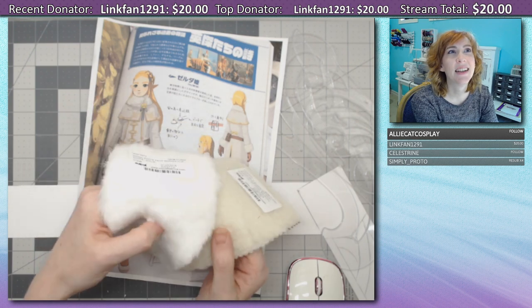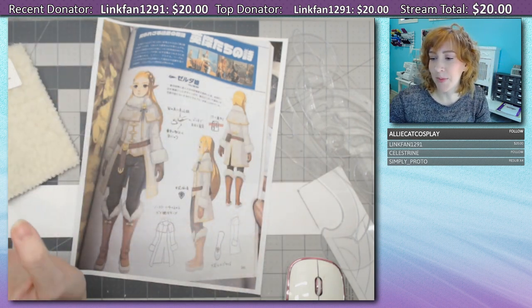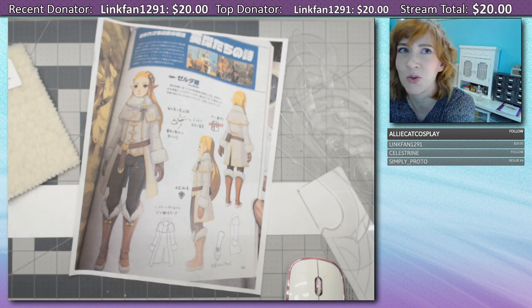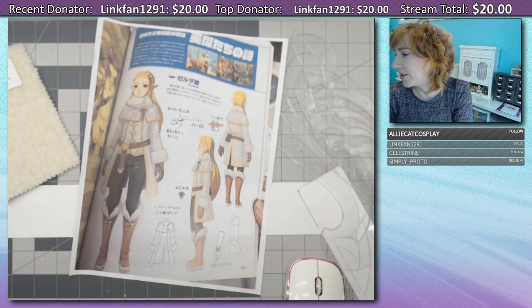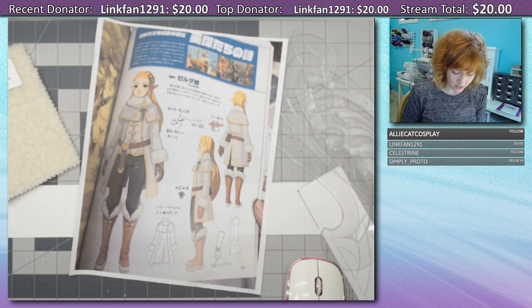Yeah, looks like Sherpa wool. I'm going to write that down and try looking that up, because I'm still looking for the perfect wool. I'm having a lot of trouble finding it, because most of the shearling that you find is also that cream color and not actual super white. So you said Sherpa.